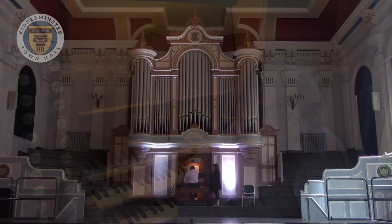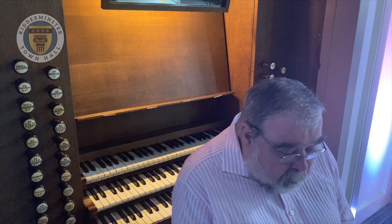So as you see, that shows a complete contrast: the stops and their volume and their different tonal qualities. What I'd like to do now is to play for you a piece just using the manuals. No pedals, none of the deeper notes.